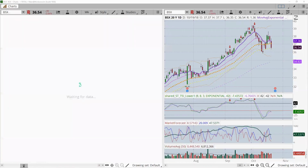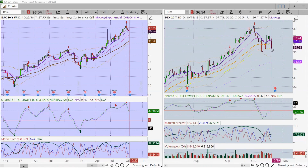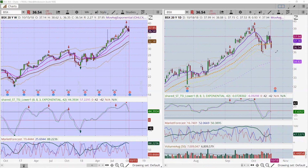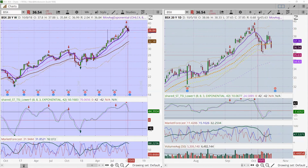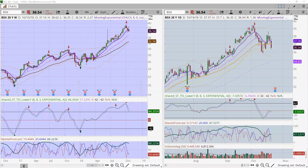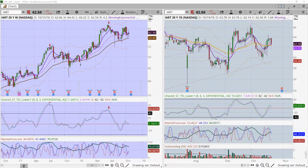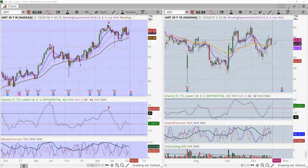Again, this is the running list. BSX looking kind of weak, like it's breaking back down. Worth keeping an eye around about the 36 level, but this looks like a failed rally. Now I'm heading back down to find another level of support. ARRT, now this is where we went positive. These are up above the 200-day, 50-day moving average. No reversal signal. 60 is support.